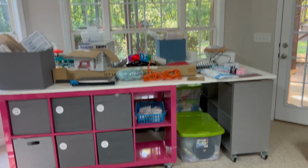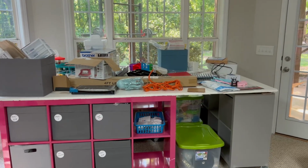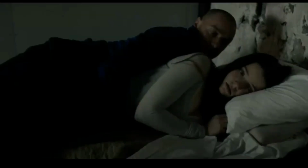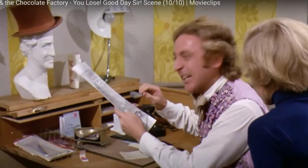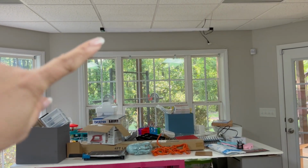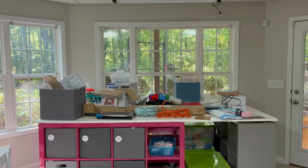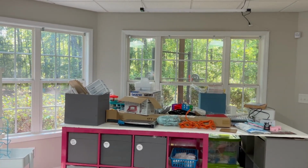So now it's up against the window over there, which I wasn't sure if I wanted to do because of the window, etc. But as you can see, I have a work light right over that, so that works out just perfectly. I did have some bamboo wooden blinds there, and I hated them.